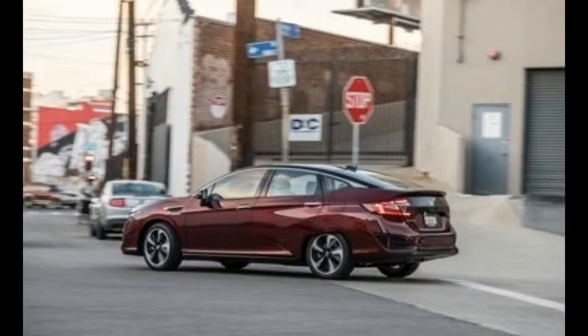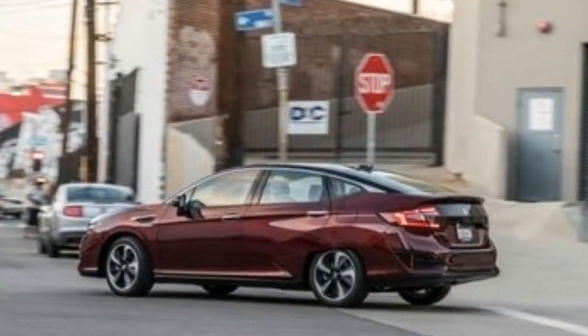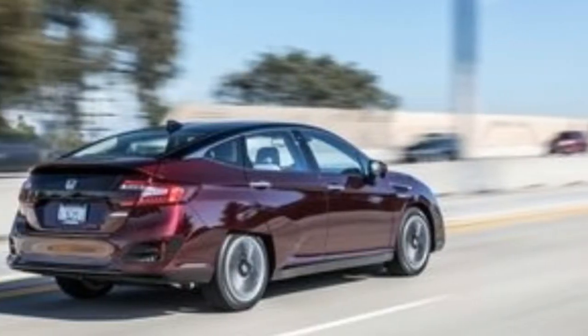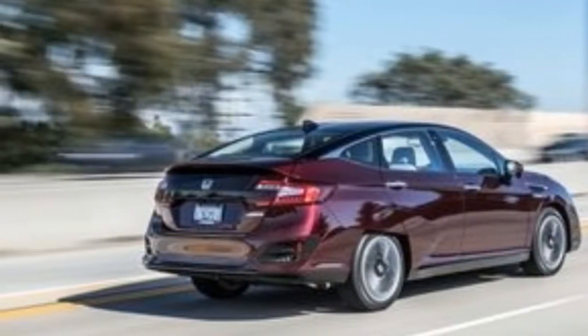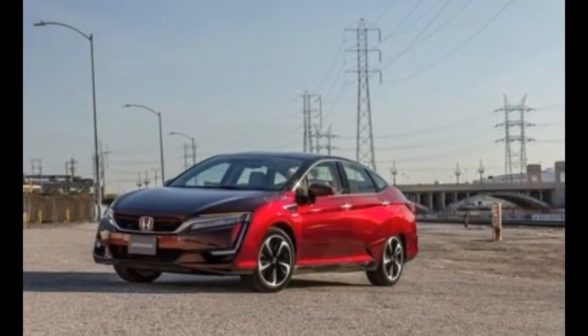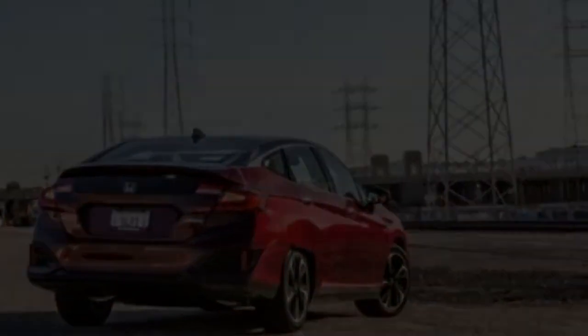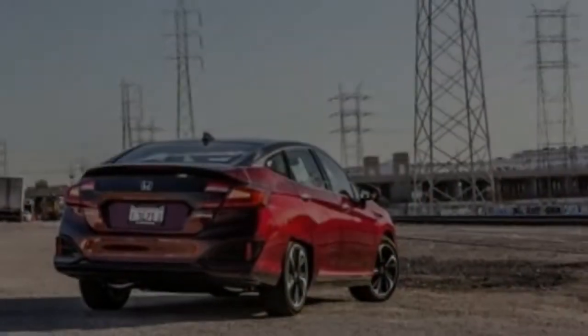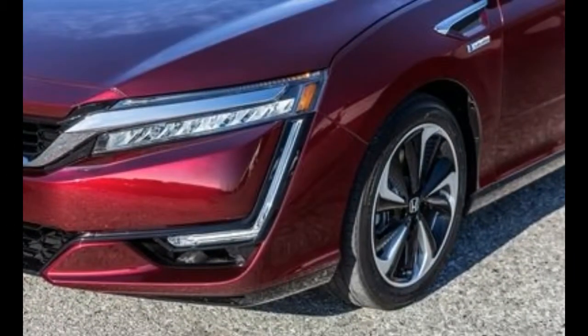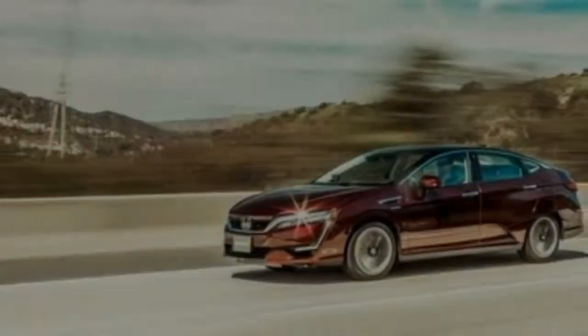A larger one, 31 gallons, hides behind the rear seatbacks, and a smaller one, 6 gallons, is mounted under the rear seat cushion. At 10,000 pounds per square inch, the tanks hauled 5.5 kilograms of hydrogen, roughly equal in energy to 5.5 gallons of gasoline. In our experience, that provided a range of about 300 miles. In EPA testing, the Clarity did better, posting a 366-mile range.